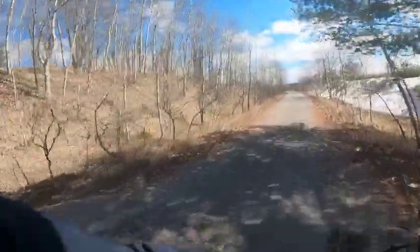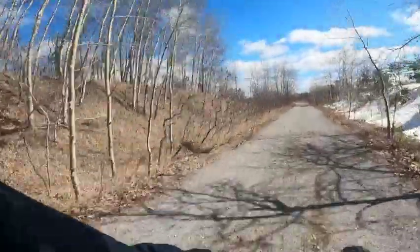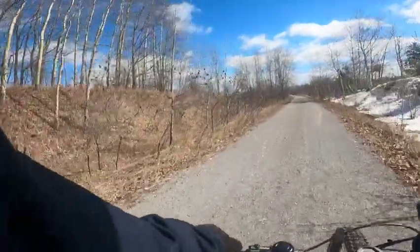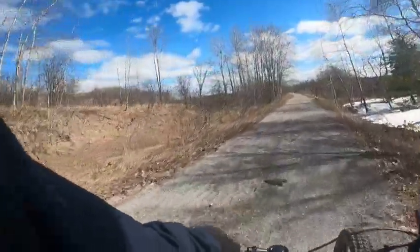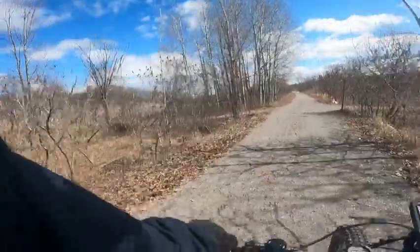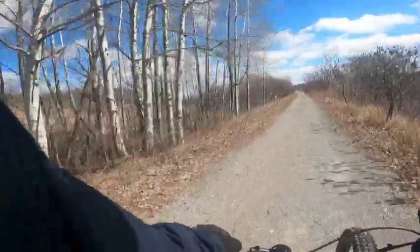Oh, let's hope it's clear to the bridge. Oh. I think we're about halfway to the bridge, so not likely. I'll just continue going on at a decent, manageable pace, enough to keep the heart rate up. Try to manage that.